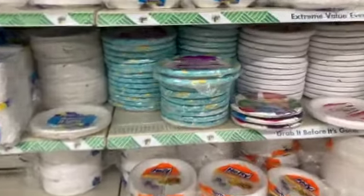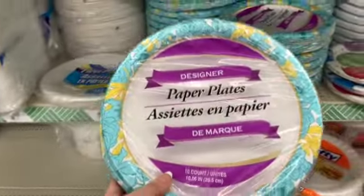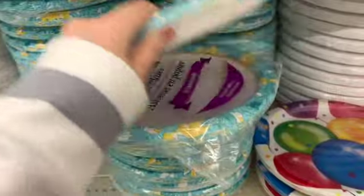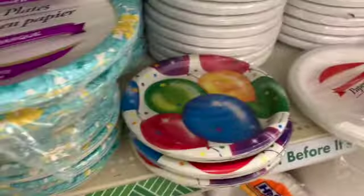I think we have some new plates over here, possibly. Designer plates, 10 count of the big and 14 count of the little. And those are just paper plates.